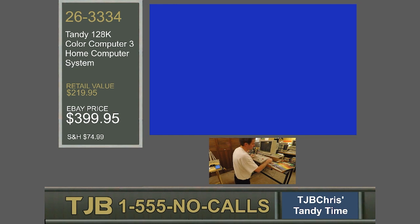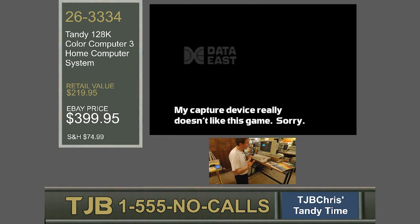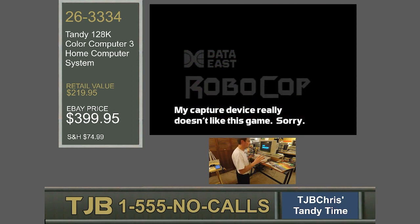Now, I know what you're thinking to yourself. Robocop is a Nintendo classic, and I thought I saw another one in there. You did. You saw Rampage. Well, those are just conversions of Nintendo classics. Why would I want to buy a Color Computer when I could just buy a Nintendo Entertainment System? And folks, I'm here to tell you because the Nintendo won't do your filing. It's not your word processor, and all your kids are going to do is bleep bloop through Super Mario Brothers.